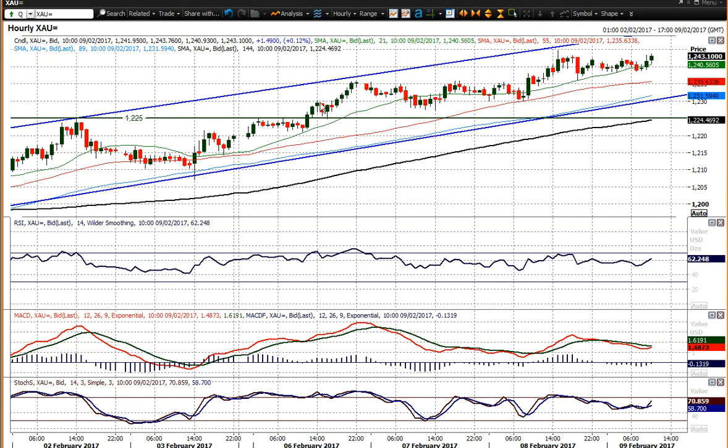1225 was a breakout used as the base of support. 1235 is another breakout being used as a basis of support. So that is your support at the moment. So 1235 and 1225 key levels near term.